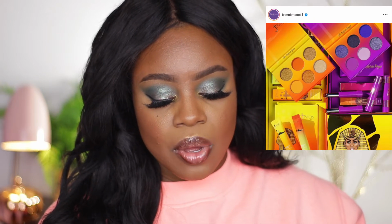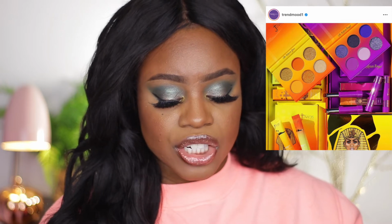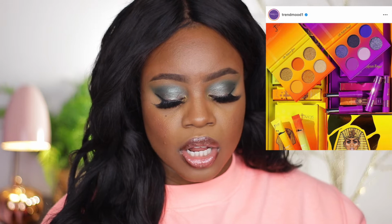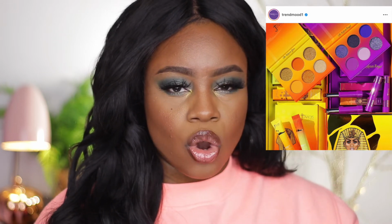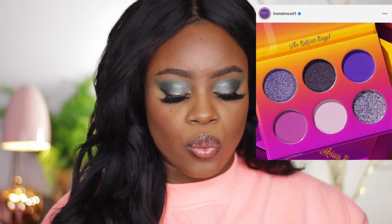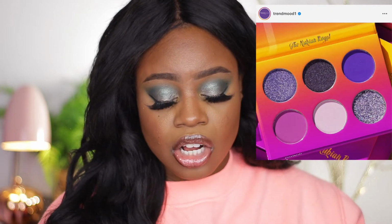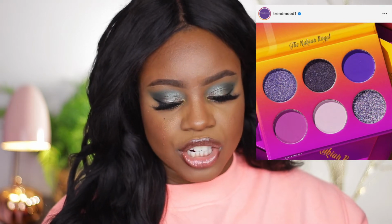Juvia's Place came with two 6-pan palettes for the holiday collection. There is the Nubian Royal collection, which is the purple collection, and there's the Nubian Glow collection, which is more the orangey yellow palette. For the palettes, I would totally buy the Nubian Royal. I love purples, I love colorful looks, I love all the shades that are in there.